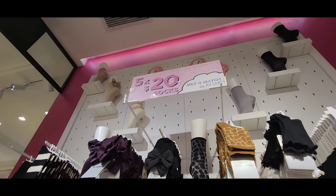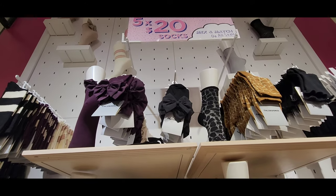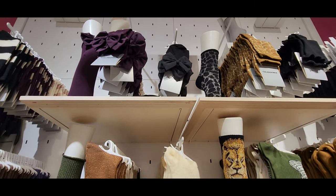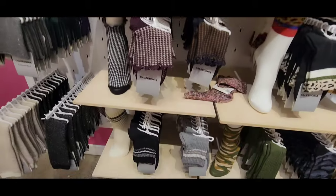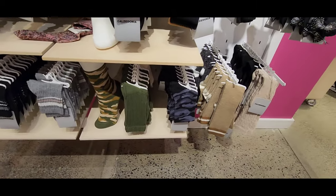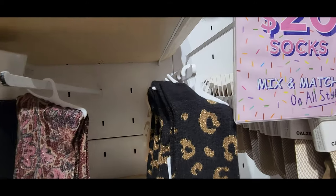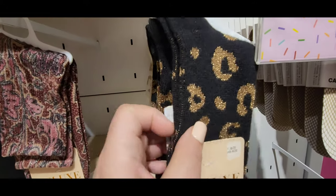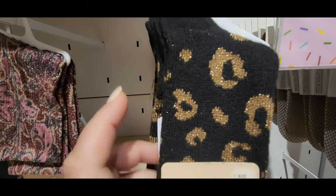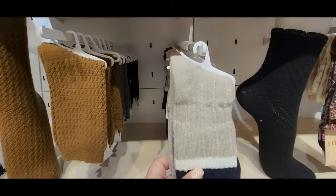This is the current promo they have, $4 per pair. The one online is better because it's like $3 per pair after the discount. But I can see which one I want and order online because I love the quality. They also have cashmere blend like this one. They're the softest and they last very long. These are the only socks I wear, by the way.